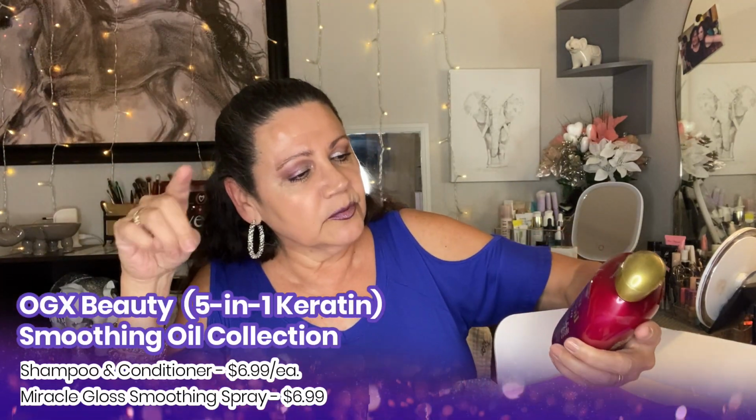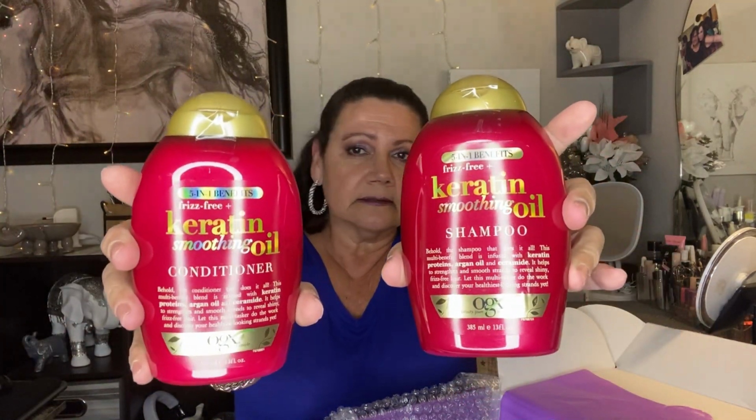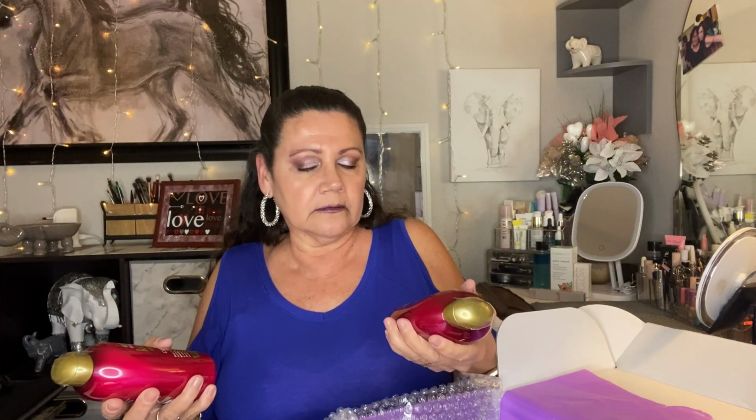Okay, so we did get a shampoo and a conditioner, and this one is by Beauty Pure and Simple OGX. Does that sound familiar to any of you guys? These big bottles right here. This is the shampoo. This is your conditioner. This is a 5-in-1 Benefits Frizz-Free Keratin Smoothing Oil Conditioner, OGX. This one is the 5-in-1 Benefits Frizz-Free Keratin Smoothing Oil Shampoo. These things are heavy. They're 13 fluid ounces each, so this is 26 fluid ounces right here. This is why that box was so heavy.